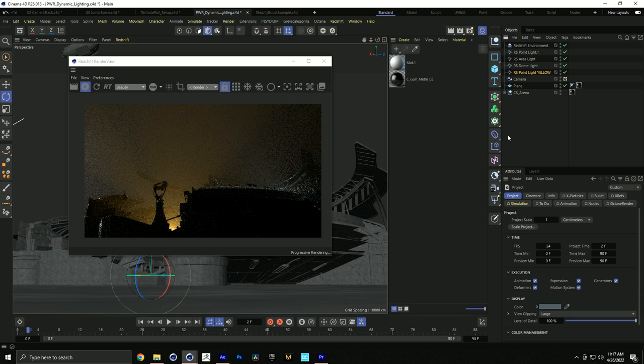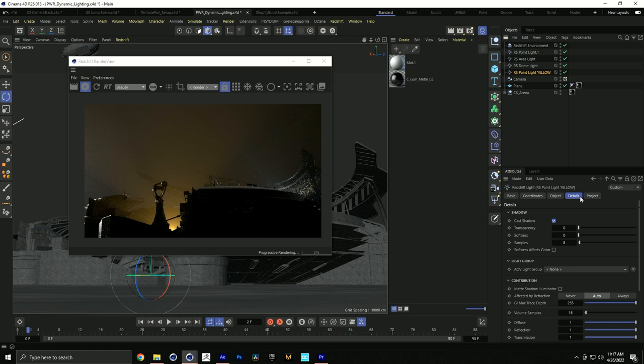The main thing I don't want to do is bake this directly into the entire render. I want to be able to turn it on and off on the fly in After Effects. So I'm going to separate this out into its own light group and set up a light group AOV for it. So we're going to select the light that we want isolated, come over here to the Details tab, and we're going to go to AOV Light Group. It's its own tab down here.